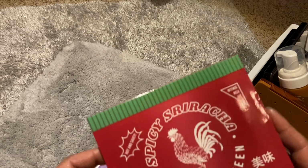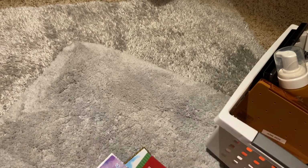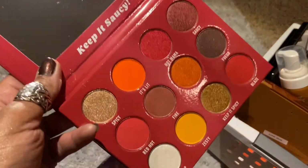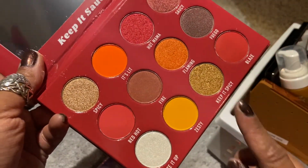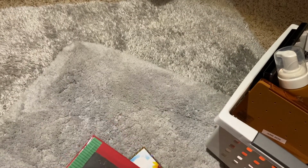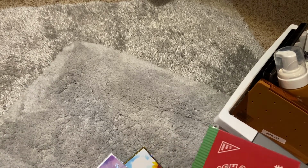The Spicy Sriracha, that was the one that everybody wanted. And their packaging is really cute. This is what it looks like. I do like this palette. I didn't think I was going to. I love this color, Keep It Spicy, and the color Zesty. It's really, really beautiful. Now, this is my type of orange warm tone palette.